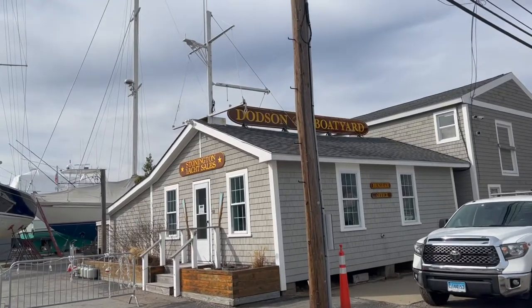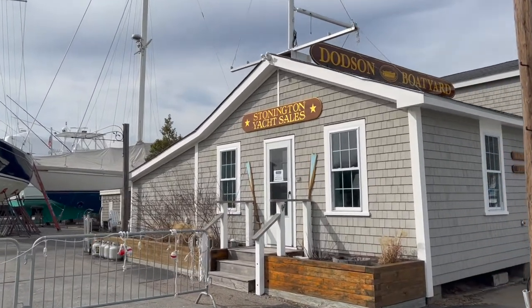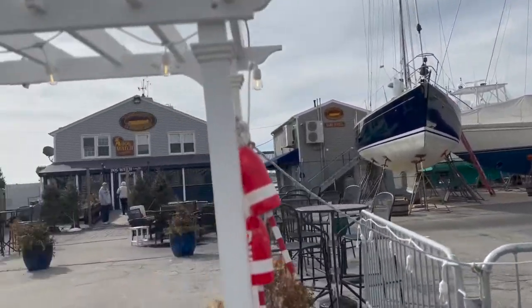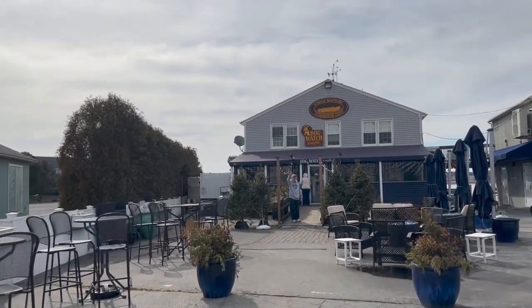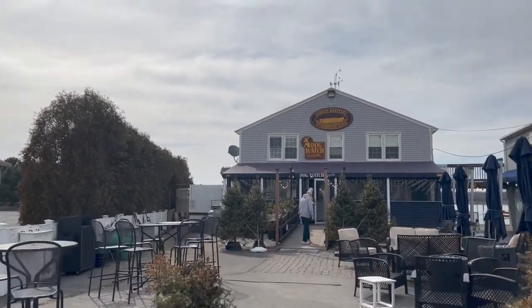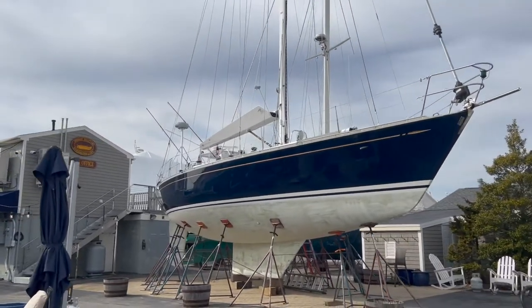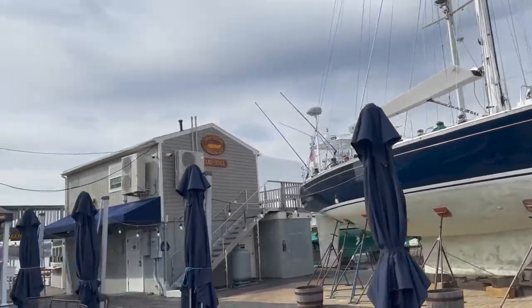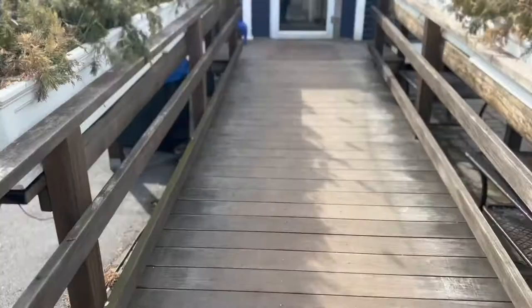While you're here getting your lunch, you can also pick up a yacht, Stonington Yacht Sales. Should see what's for sale afterwards. See if there's anything we can afford. And here it is, the Dogwatch Cafe. My favoritest restaurant to eat at when I come home to visit my family on the East Coast. That's my boat. Sign me up for that boat. Dogwatch, you are in for a treat.